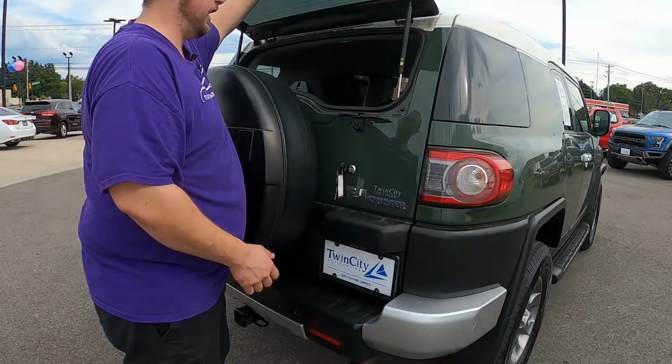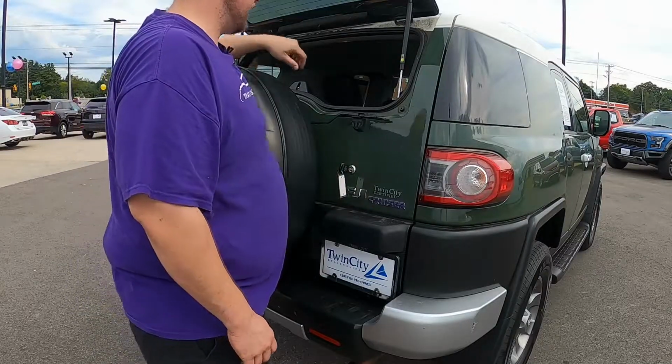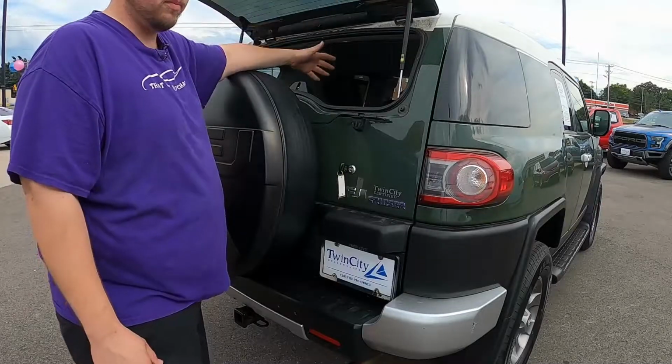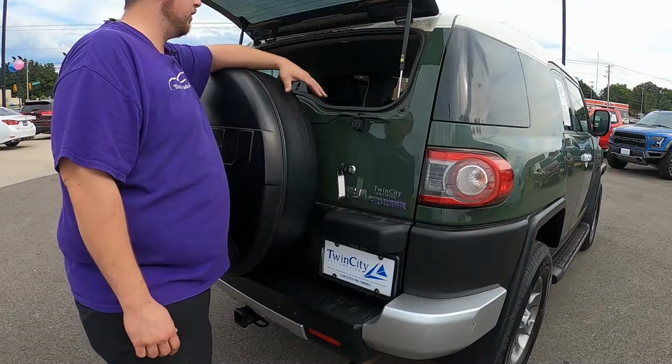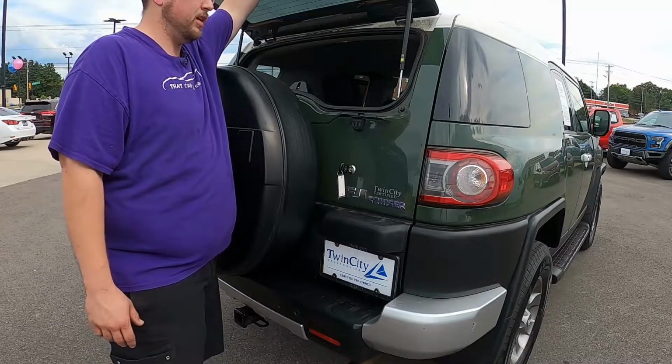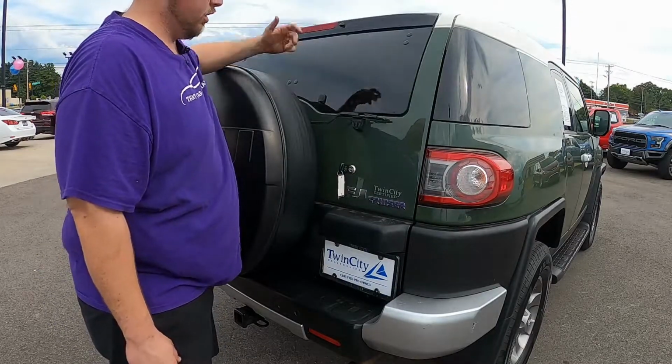And you can actually open this glass independently from the gate. Now, it's kind of a high reach. You can reach in here and sort of touch the floor. So you could probably use that to put smaller items in there, just really quick access. But this spare tire might be a hindrance too. But it's nice to see that they at least thought of that and gave you an opening rear glass.